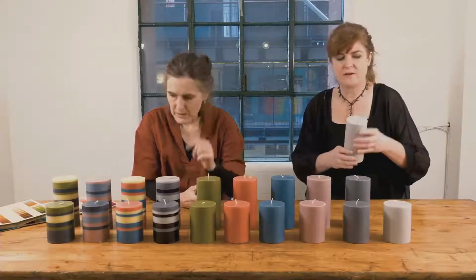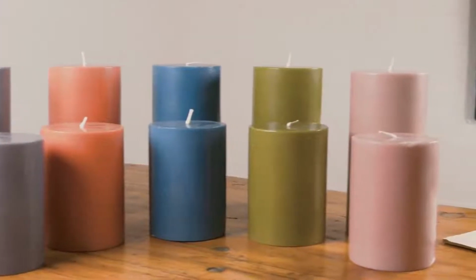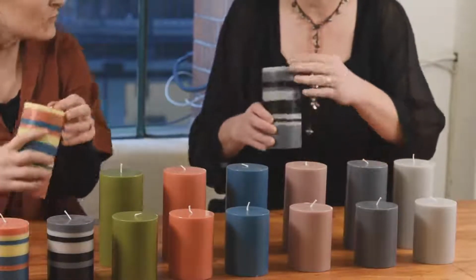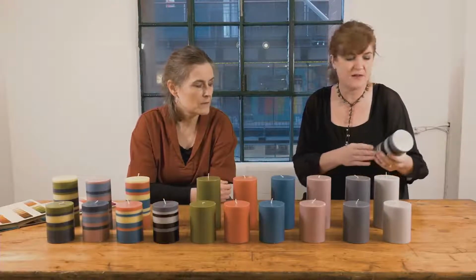They are vegetable-derived stearin wax, which is a very hard wax, and the reason we use it is because it takes colour incredibly well and allows these very crisp lines between the colours. And they've got a really long burn time as well. These tall ones are 49 hours and the shorter pillar is 36 hours.